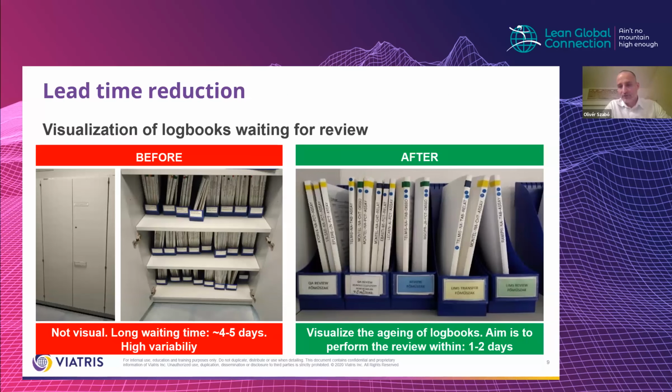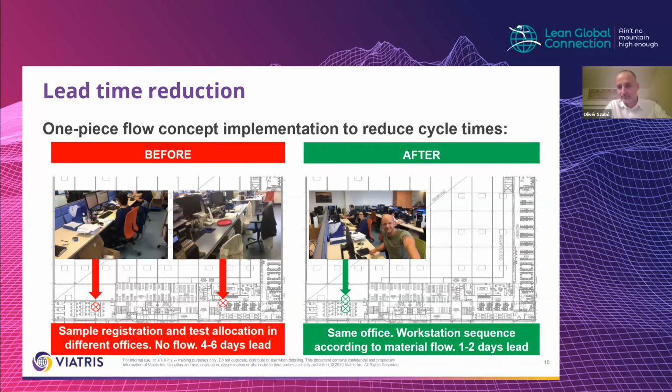And because of the manner we used in the past, we had from time to time review times above 20 days. And we had also another lead time reduction project that will be presented by Zoltan.